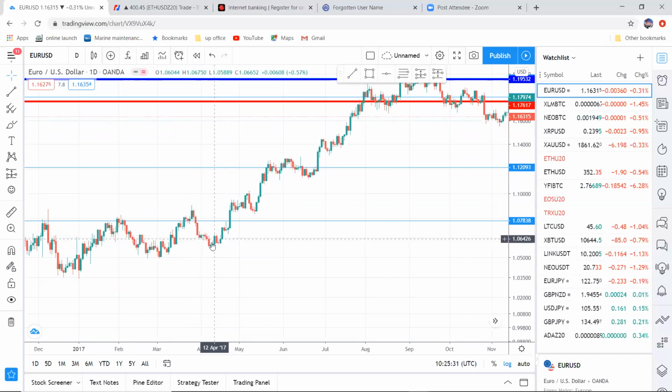But you would have had to wait 1, 2, 3, 4 days to see if the market was turning so that you could place your buy order there. Whereas if you jump down to an hourly time frame, even if it was 4 candles, that would have only been 4 hours.